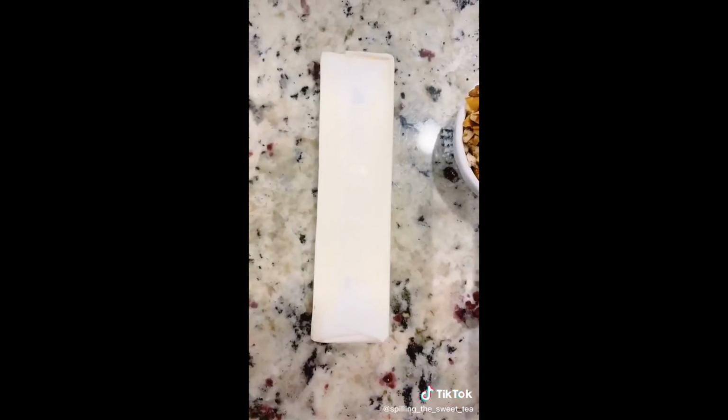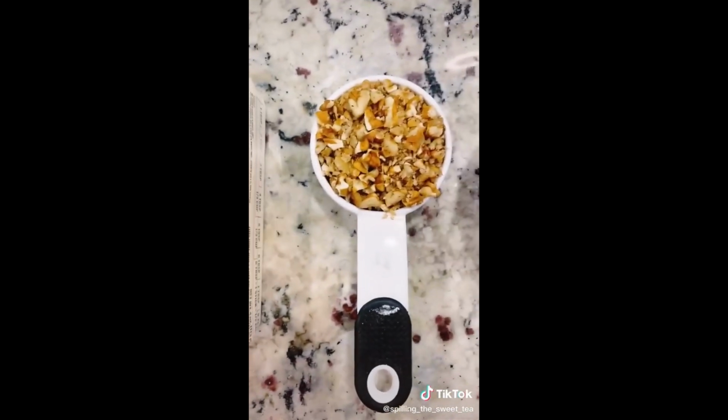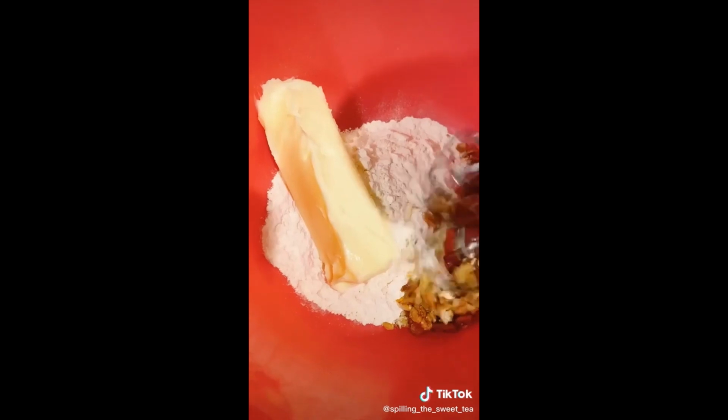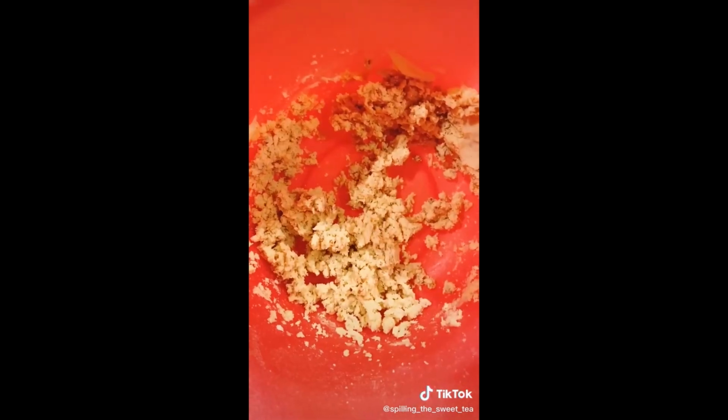You're going to need 1 stick of butter, softened at room temperature, 1/4 cup of finely chopped pecans, and 1 cup of flour. Mix it. Once you mix it, it should resemble cookie dough. Spread your mixture to the bottom of a Pyrex dish and cook for 20 minutes on 350.